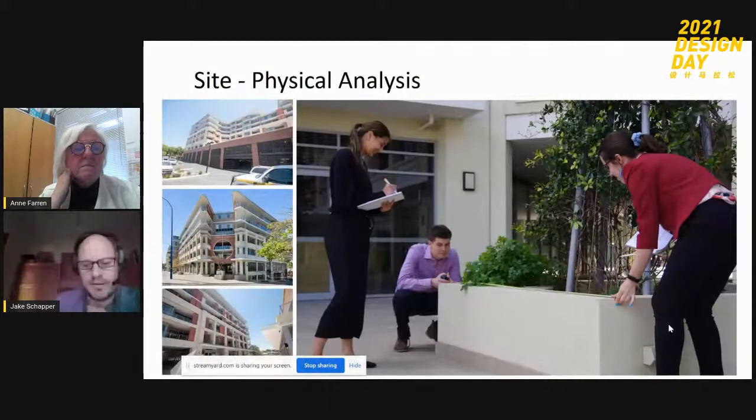Interestingly enough, you could see the green vegetation on the ground just next to where the gentleman in the purple shirt is. That's actually parsley. They tried planting tomatoes and those sorts of things. They didn't do too well, but the parsley seems to do really well in this area, which is interesting.